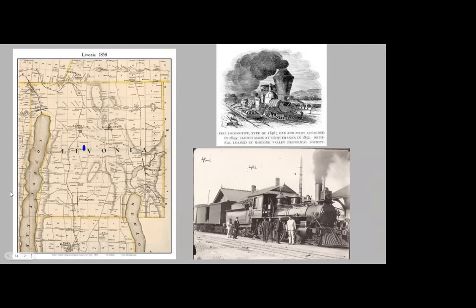This is a picture of 1859, and you can see the school is the blue dot. One of the most prominent things on this map is the railroad, and it helped Livonia grow in population and commerce. On the top left is an illustration of a train from 1846, and at the bottom is a photograph of a steamer. They both ran on coal, and you can see how much smoke they would have produced. That caused a bad environmental impact to our air and our land.